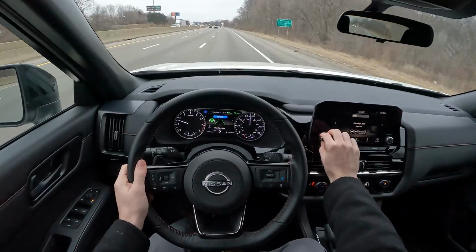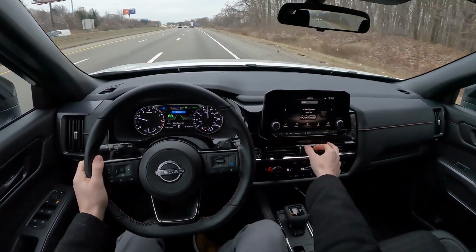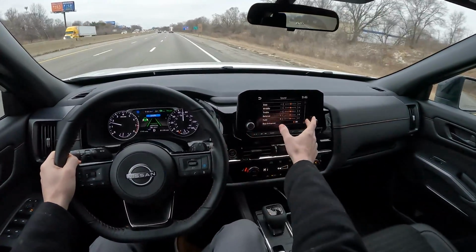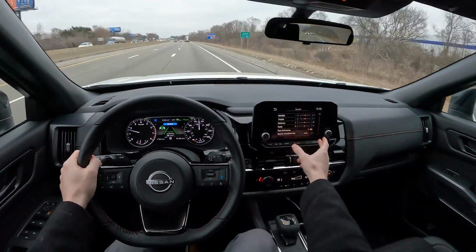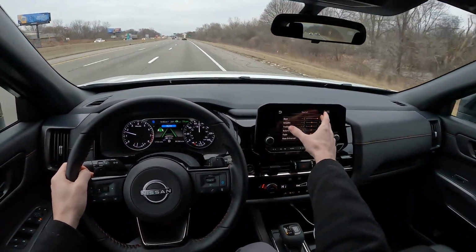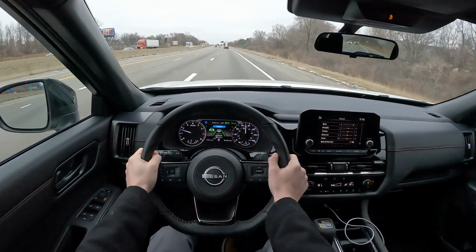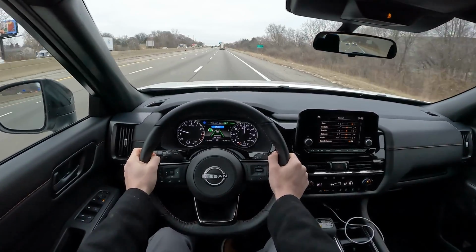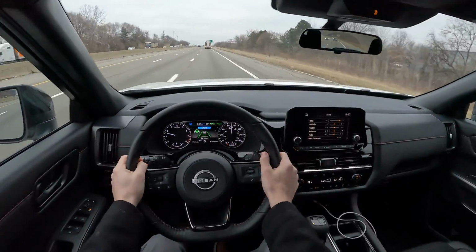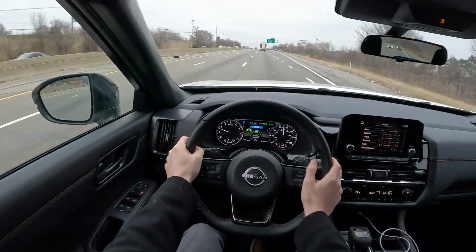For this next song, we'll turn the bass all the way up, see what these door woofers can do. It's pretty distorted, not too surprising. Honestly, sounds a little better with the bass enhancer off.